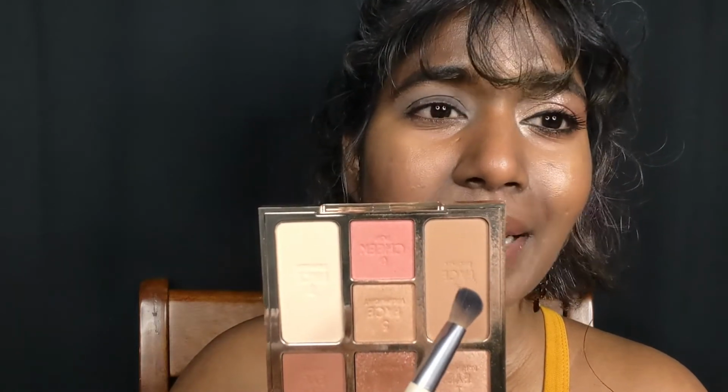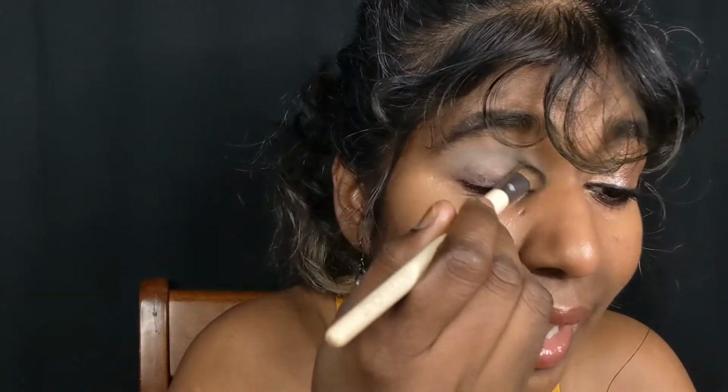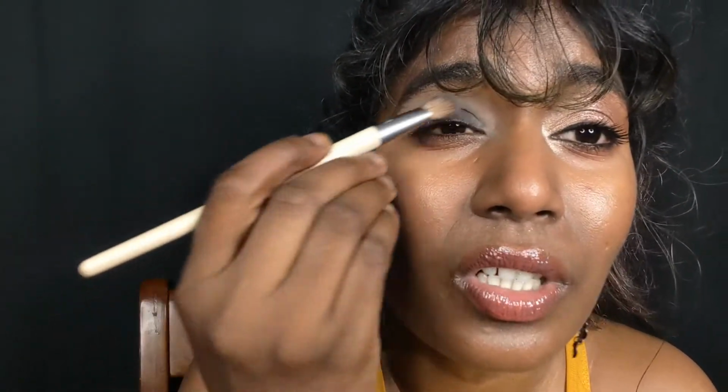So I'm going to be using this face powder as an all over shade, not exactly a transition shade. As you can see, my primer is there, and I don't have a light color per se. This is a light color, but it's kind of darker on the eyes. So I'm just going to be using this all over. As you can see, this itself is kind of light, but it's a very sheer product.